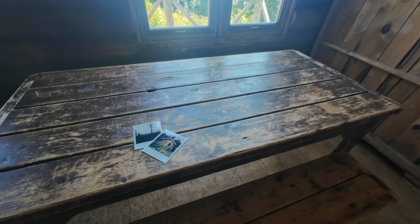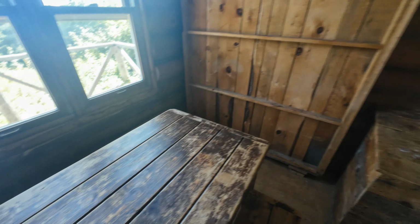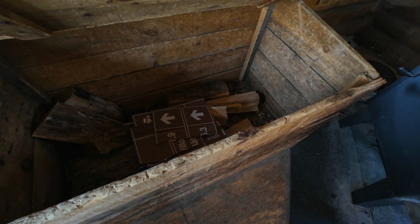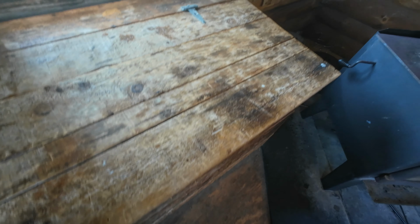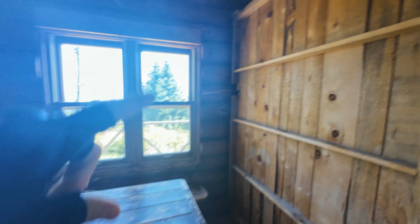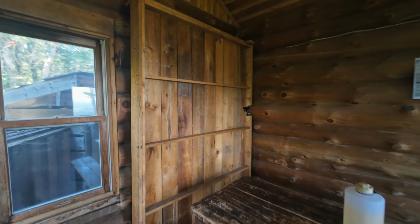There's a stove, tables, old pictures. This is cool. There's beds too. This comes down. There's mattresses behind. And you unhook it and it comes down. You move the table. And there's another one here.